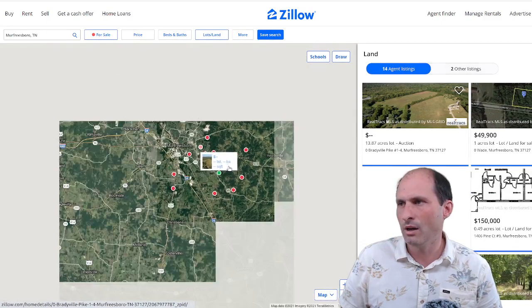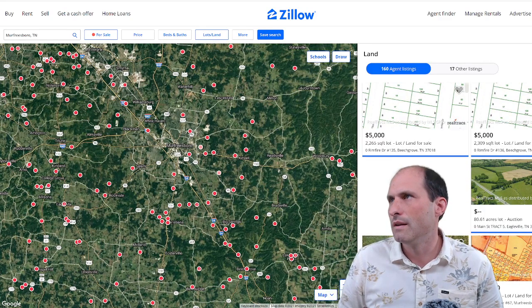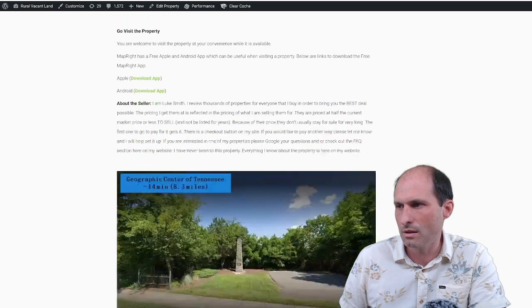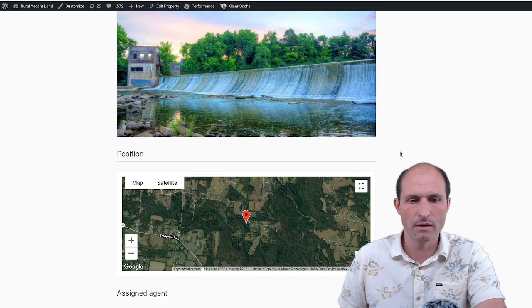So zoom out, zoom around, look at the stuff that's bought, that's sold, that's happening, and everything else. I think this is the cheapest buildable lot in the area. And there's some more details about the area and everything. Okay, so if you're interested in the Murfreesboro area of Tennessee, take a look at this lot. 1.5 acres, $44,000. I believe it's the cheapest buildable one around.